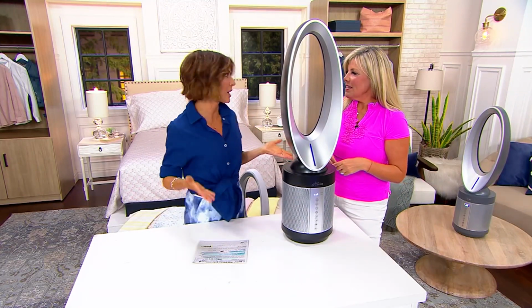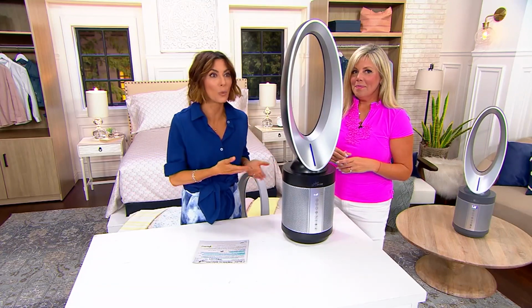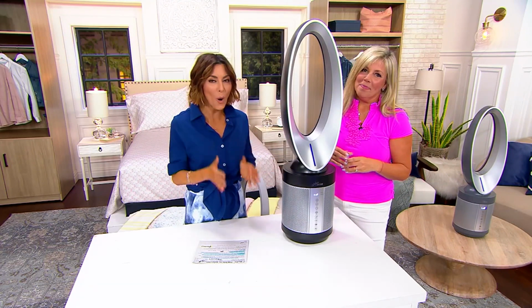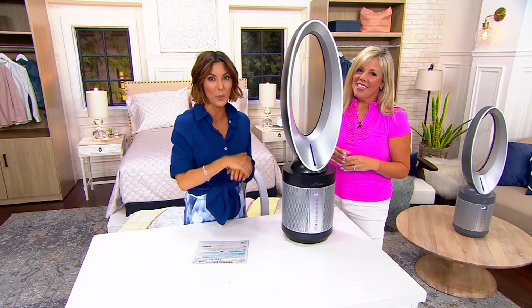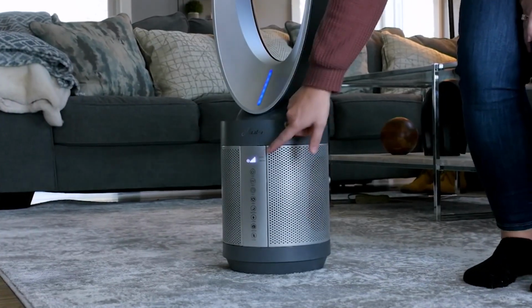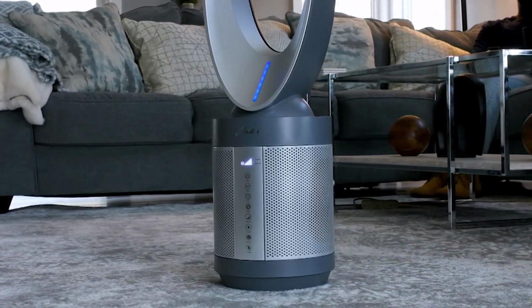This is not a $500 machine. It's not a $600 machine. It's $100 less today. Run it whenever you want. It's yours for life. Run it when you need to. But you're always cleaning the air in your home, the home where you live, the home where you wake up, and the home where you sleep. And then it's a cooling system as well. It's cleaning the air and then cooling you off with fresh air at the same time.